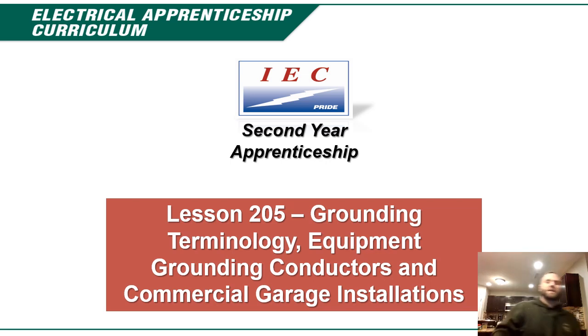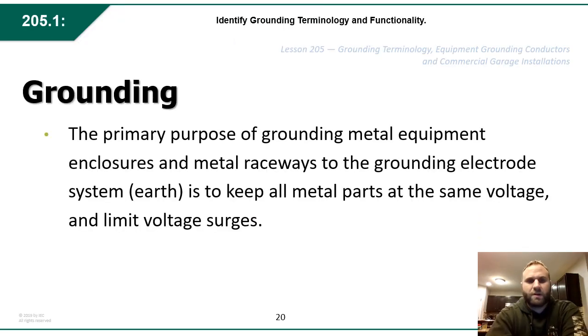Lesson 205, Grounding and bonding. 205, 206. Know your terminology. Know your terminology for grounding. The purpose of grounding: the primary purpose of grounding metal equipment and enclosures and raceways to the grounding electrode system is to keep all the parts at the same voltage and to limit voltage surges. It means you're protecting everything in case there's lightning strikes. If there's a power surge coming from the utility, all of this is to prevent line surges.